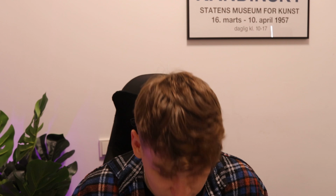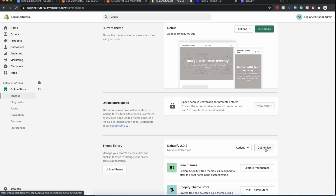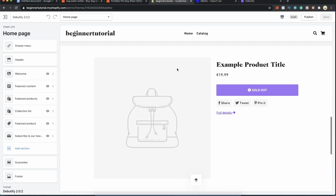but that isn't 100% necessary. And so now that we've installed Debutify, we can head on over to the theme library and click on customize. So this is the default structure that we're working with right now, and we want to change this up quite a bit.